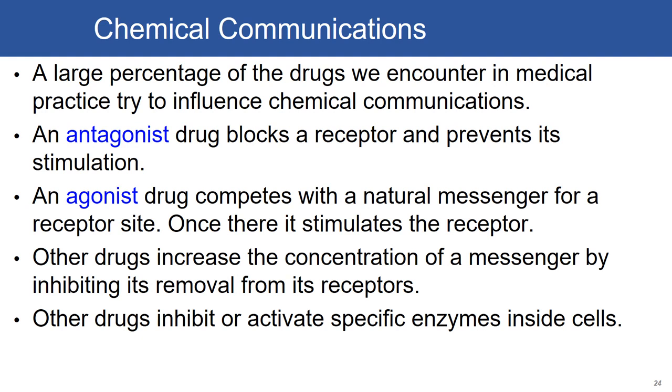A large percentage of the drugs we encounter in medical practice, and this is the reason we're talking about this, try to influence chemical communication, and this is where drug families come in. An antagonist drug blocks a receptor and prevents its stimulation. An agonist competes with a natural messenger for receptor binding, and therefore it stimulates the receptor. We also have other drugs that increase the concentration of a messenger by inhibiting its removal from its receptors. Other drugs inhibit or activate specific enzymes inside the cell. So we have all different kinds of mechanisms. These are generally small molecule discussions, although there are many antagonists, especially, that are antibodies that prevent the stimulation.